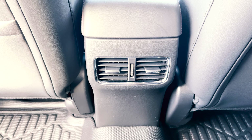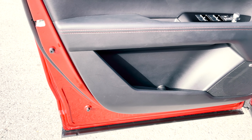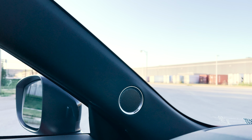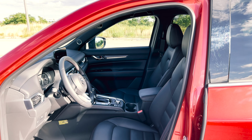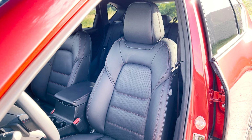Heading into the front, you have the same door panel layout, just with the bigger storage area at the bottom. And also with this trim, you get the Bose premium sound system, which sounds amazing. For the front seats, just like the rear seats, these are super comfortable, especially for those long family trips.